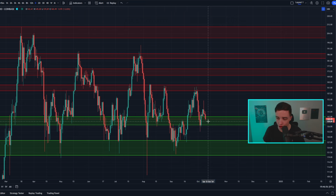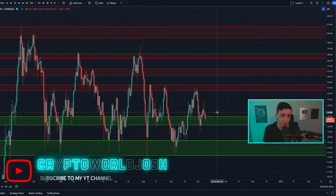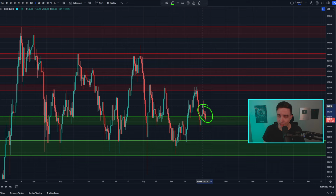So we're neutral at best here in the short term, but if we break below this support, it then would flip much more bearish. And as I've also explained here on the channel, usually the price of Solana follows similar price action to Bitcoin and Ethereum. So for example, if Bitcoin dumps or if Bitcoin pumps, we would likely see something similar play out for the price of Solana as well.